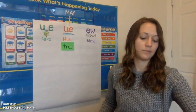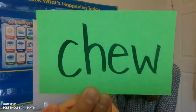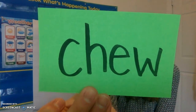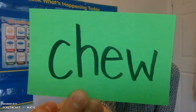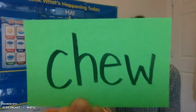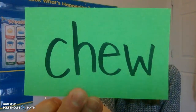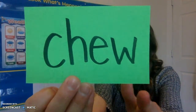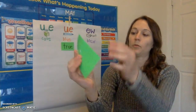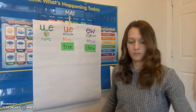Let's look at another one. Do you notice anything special about this word? I see a digraph. Do you? I see CH. And when CH get together, they go out in the cold and they make the sound ch, ch. And I know EW can sometimes say the long U sound. So ch, U, chew. So I'm going to put that under blue with EW.